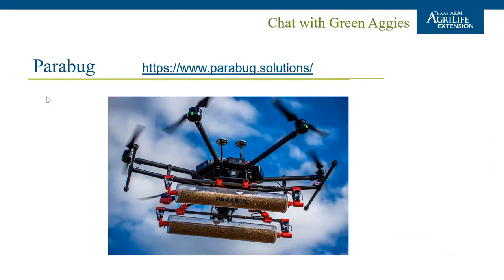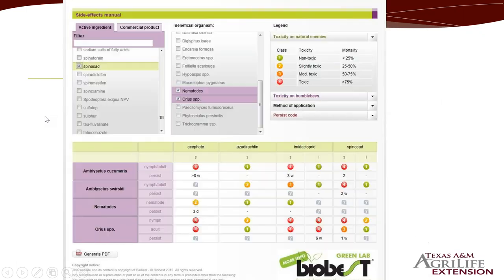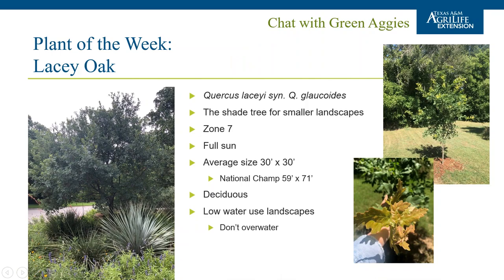The full-grown size of the lacy oak, if we can go back to that, is usually you see one about 30 by 30 in the landscape, but the national champion is in Comal County, and I did want to point out that the national champion is actually 59 feet tall and 71 feet wide, so it can conceivably get to a much larger size, but most of them are like what you see there at the Botanic Garden. That one's been in the ground for, I believe, 25 years, and it's about 30 by 30, and it looks really nice. This is a great tree for a low water use landscape. In fact, the way you could kill it would be by watering it too much.